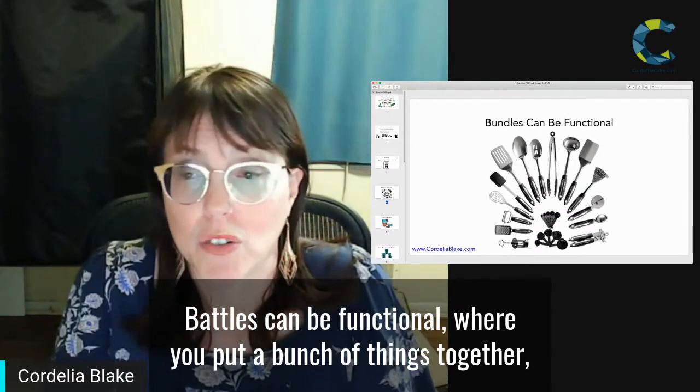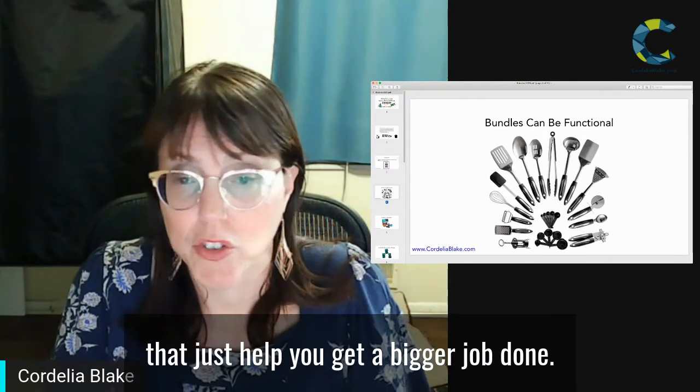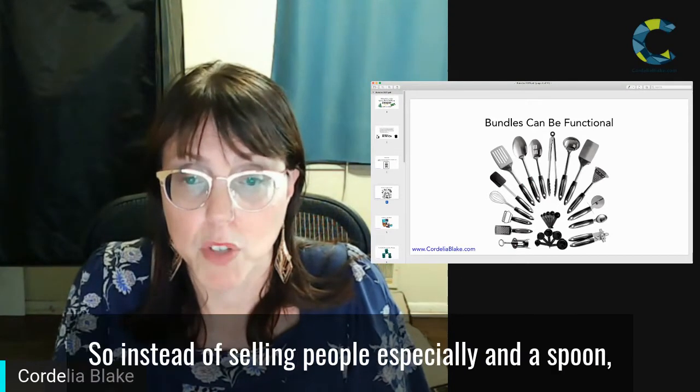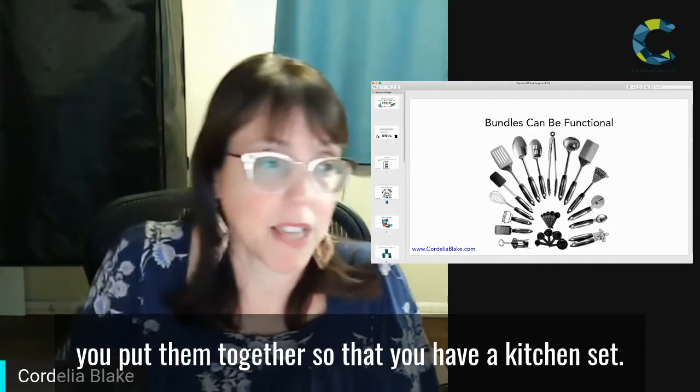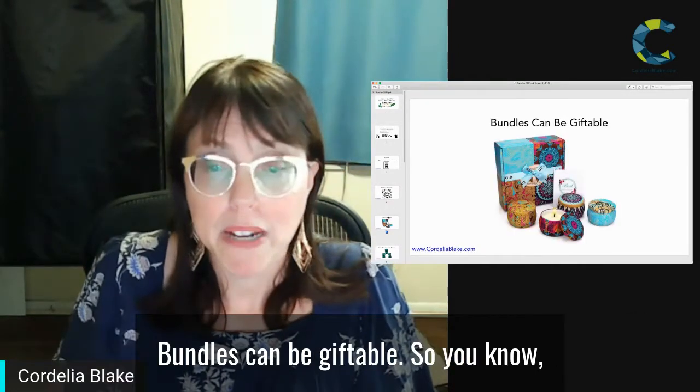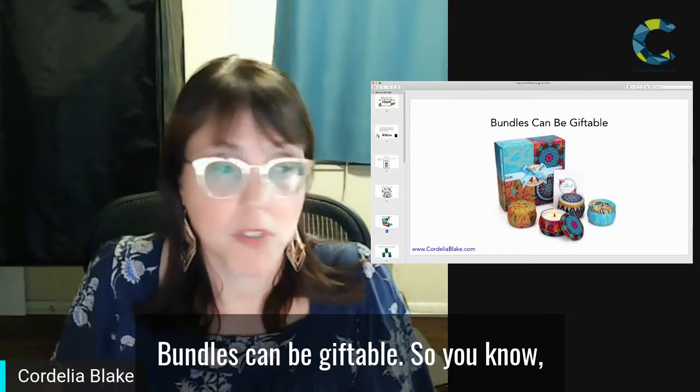Bundles can be functional, where you put a bunch of things together that just help you get a bigger job done. So instead of selling people a spatula and a spoon, you put them together so that you have a kitchen set.